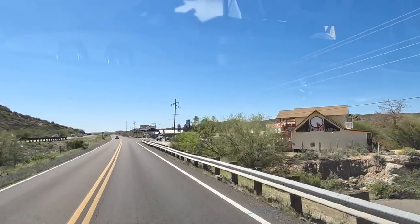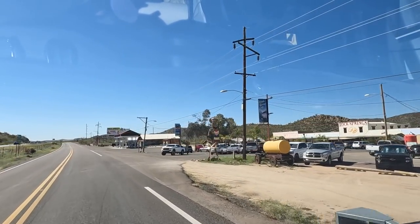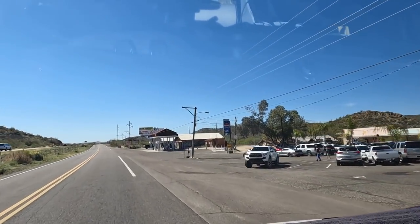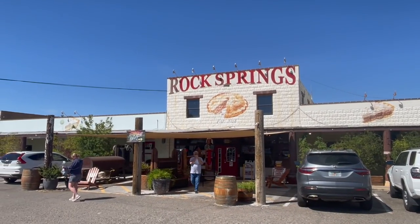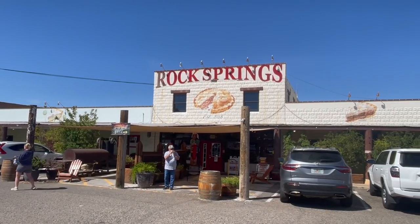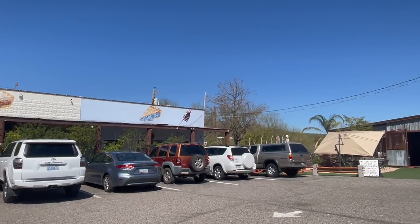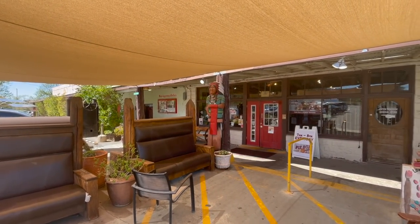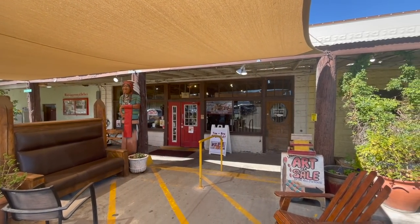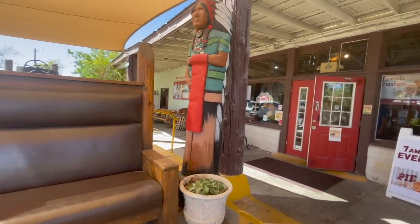Yep, here it is. Right here in Rock Springs. Right there on the right. There's the pie place. All right, let me get parked. Rock Springs. There's a little general store. Look at all the cars. This is pretty cool. There's the Pie Box. Yay. All kinds of stuff, huh? Art sale. Big old bench you can sit on.